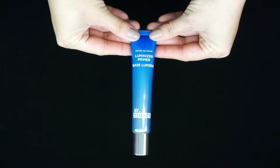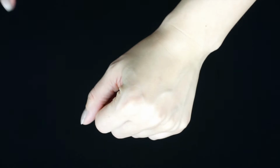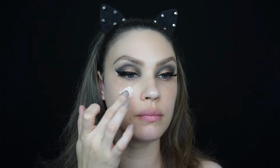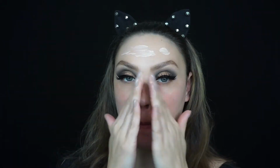First, we have the Dr. Brandt Pores No More Luminizer Primer, which retails for $38. So first thing about this primer that I liked was the smell. It has a really nice and soft kind of scent to it. And it really did minimize my pores, but at the same time made my skin luminous, which I think is almost impossible, but somehow they did it. So I really like this a lot. I think for those days that I don't want to wear a lot of makeup, I will reach for this and just make my skin look like my skin, but a little bit better.